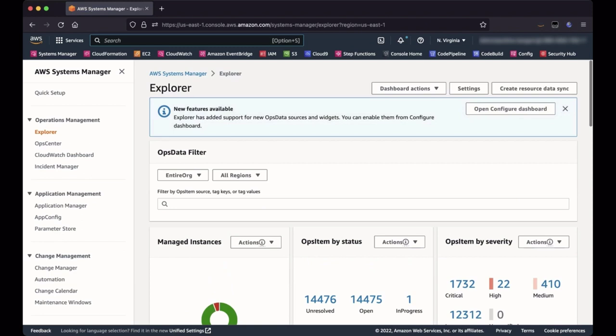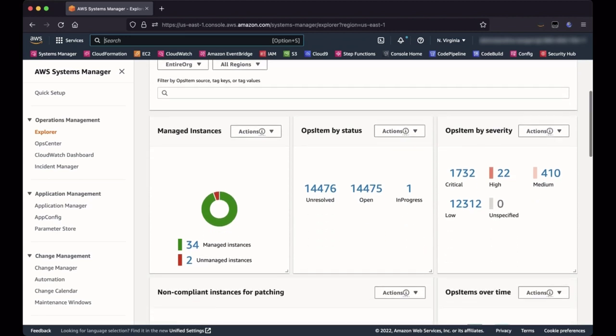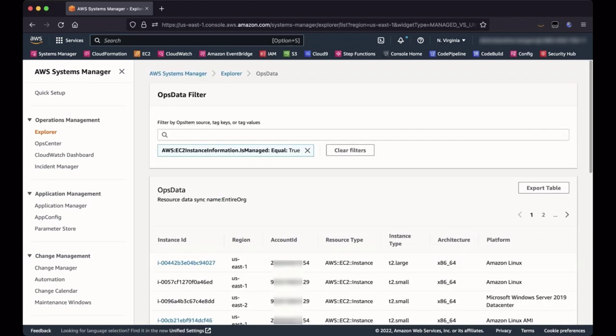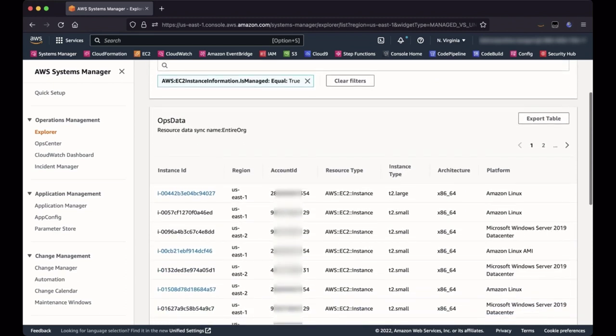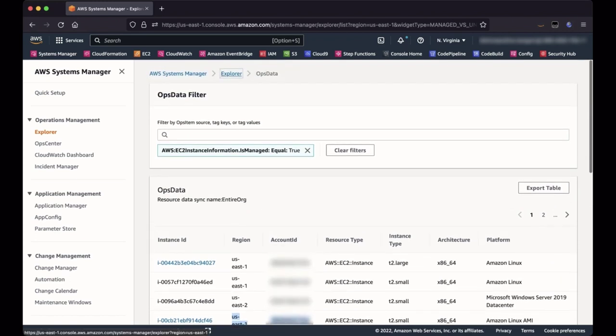And here, you can see the number of managed instances. You can see ops tasks that are assigned across the whole organization. And when you scroll down here, you're going to be able to see across, and again, I've obfuscated some of the account numbers for security, but you can see there's different account numbers there, different regions there, and this, again, allows you to look across your whole organization because you've set it up correctly with AWS Organizations in the first place. And you can see your inventory of instances here.